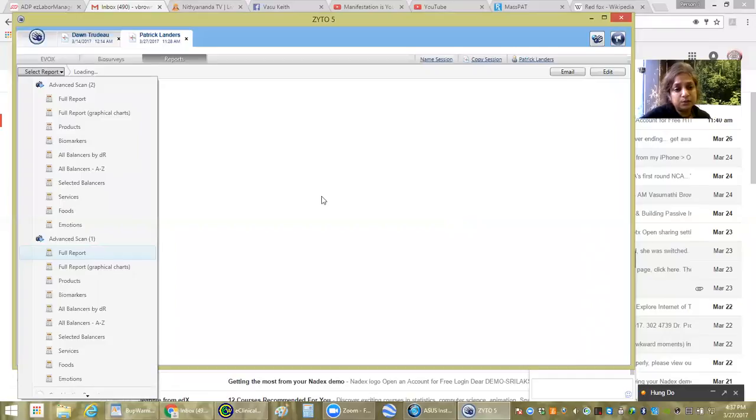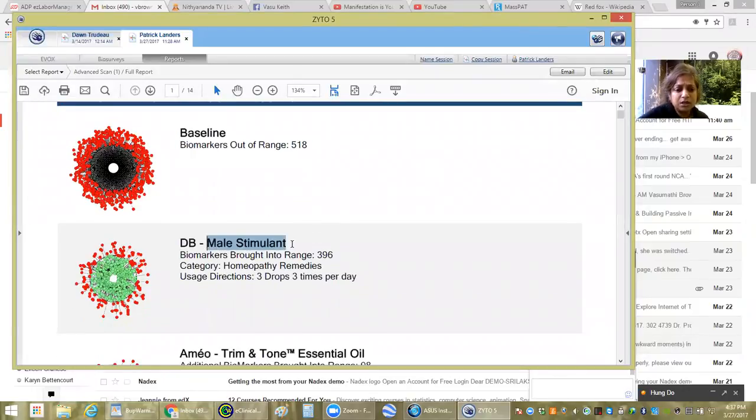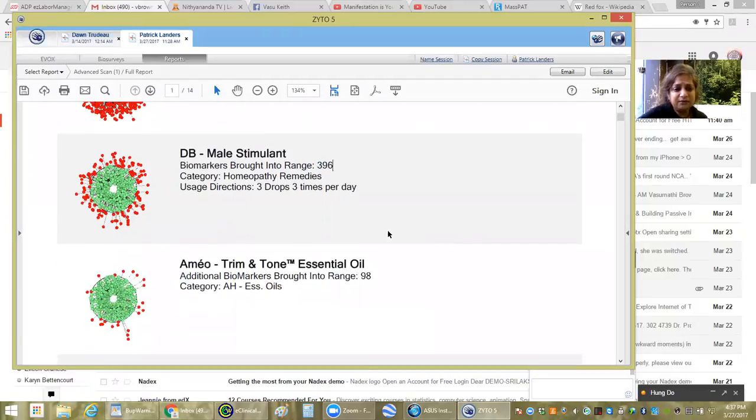When I look at this one, it's amazing how much stress is here. There's a tremendous amount of stress, and this is overwhelming his body. 518 stresses. I think they probably tested 550. He has no hormones left. No hormones at all. He's wiped out. So this is crazy. He is three-quarters.